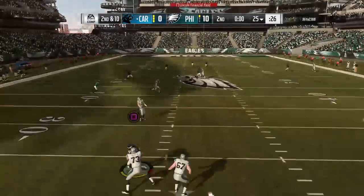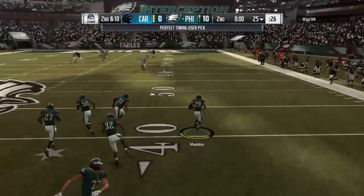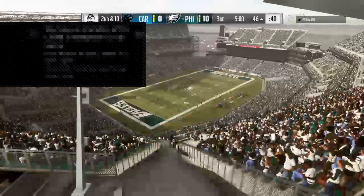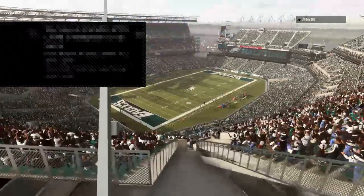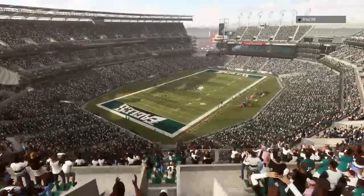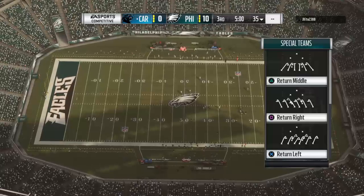Newton. He's going to launch this thing way down into a double team, and it's intercepted. Picked off by Avonte Maddox. And he will be brought down as time has now run out on this first half of action. That's it for the first half. 2 more quarters to go. We'll have plenty more to see after the break.